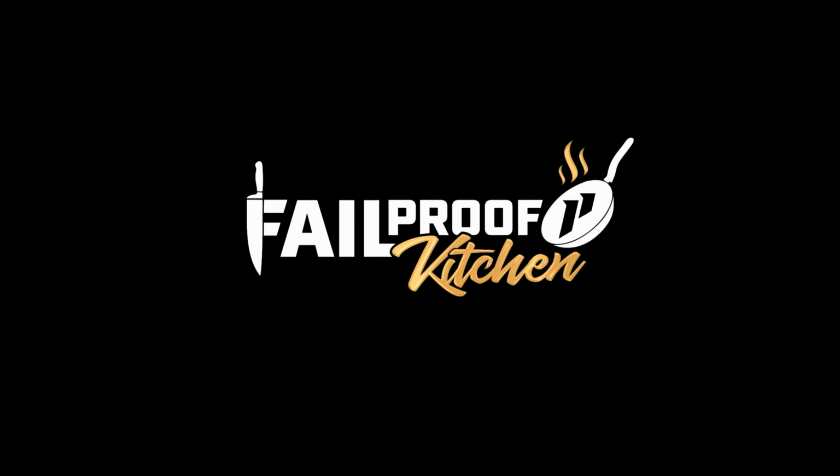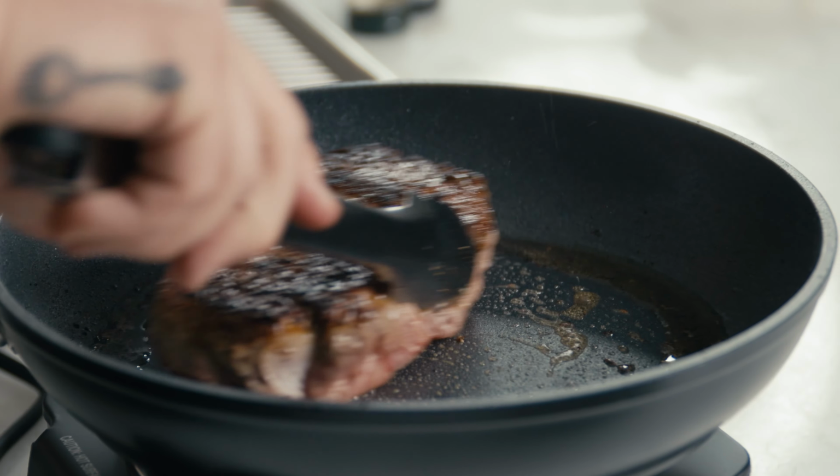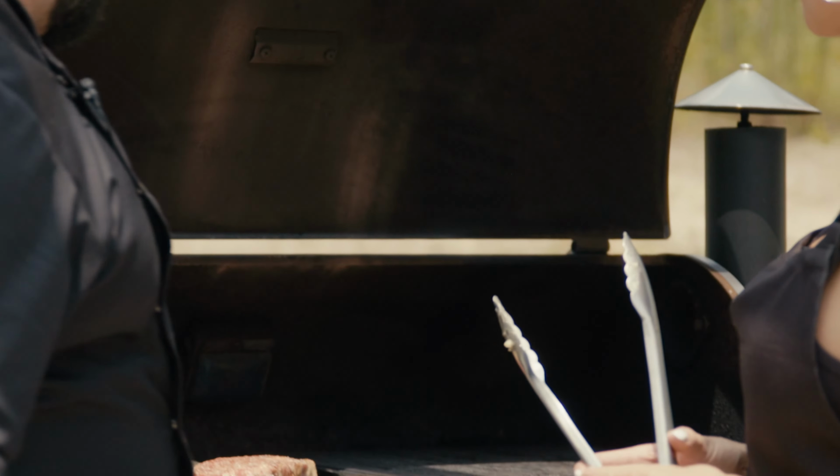Previously on Failproof Kitchen. I want to have a little discussion about cooking methods whenever you want to eat healthy, to make it more interesting for you. Wet cooking methods, that's braising, stewing, and things like that. Gotcha. Dry cooking methods, we're talking about sauteing, roasting, grilling, and smoking, and all of those things. I don't do that. I'm impatient. It's looking good. It's smelling good. I'm eating it.